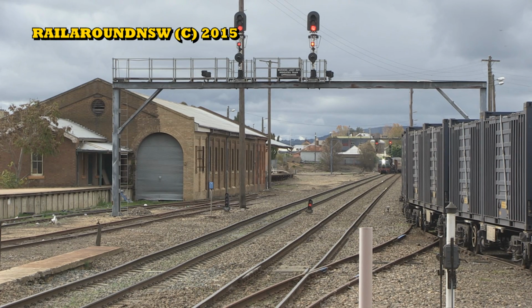We now see 6029 pulling into its destination, Goulburn. Goulburn is home to the Goulburn Rail Heritage Centre, situated at the Goulburn Roundhouse, which was saved from demolition by the Goulburn Locomotive Roundhouse Preservation Society.